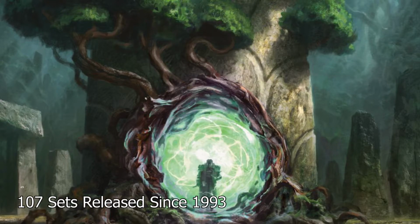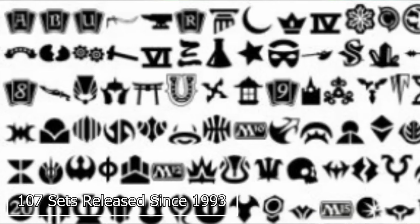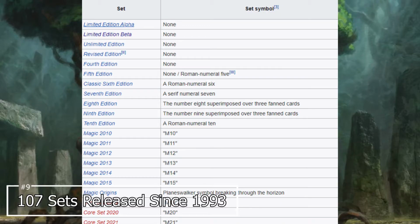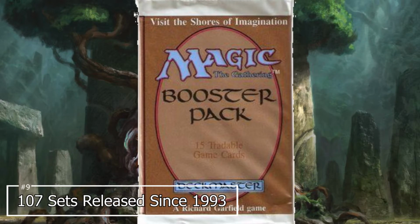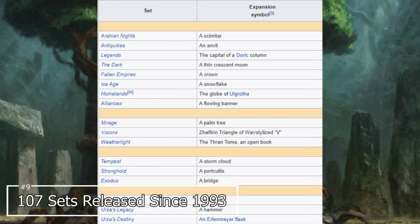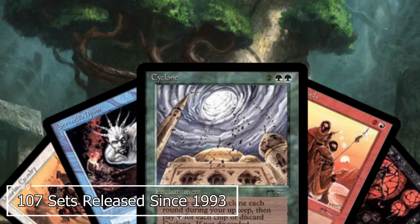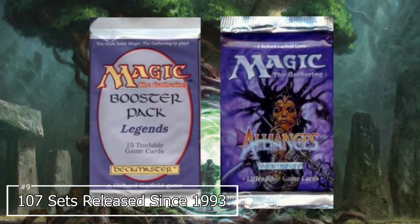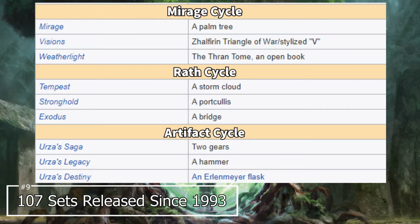Next up we have the number 107. That is 107 sets over Magic's 27-year history. Since 1993, there has been the core sets, beginning with Alpha in 1993 and being released on a nearly yearly schedule up to the June 2020 release of Core Set 2021. December 1993 also started the expansion sets that churns out roughly 3 to 4 sets a year. Starting with Arabian Nights in 1993, it released various sets through the next few years, such as Legends, Ice Age and Alliances. Starting with Mirage in 1996, they started cycling of sets, usually 2 or 3 at a time, that had a distinct theme throughout.